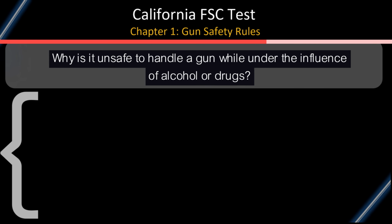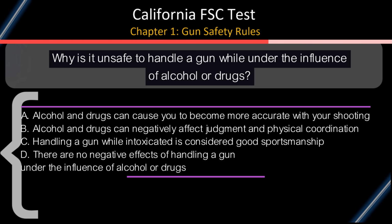Why is it unsafe to handle a gun while under the influence of alcohol or drugs? A. Alcohol and drugs can cause you to become more accurate with your shooting. B. Alcohol and drugs can negatively affect judgment and physical coordination. C. Handling a gun while intoxicated is considered good sportsmanship. D. There are no negative effects of handling a gun under the influence of alcohol or drugs.